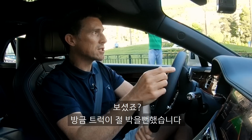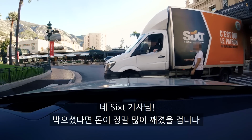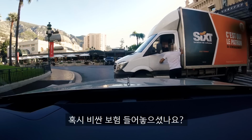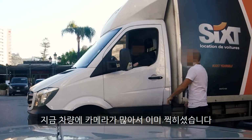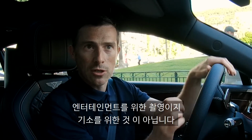See, almost got crashed into by a blooming lorry. Woo! Yeah, that would have cost you a lot of money. That would have, Mr. Sixt. Not sure if you've got the insurance for that. Yeah, I have got a camera on my car and you have been filmed. Don't worry though, it's just for entertainment, it's not for prosecution purposes.